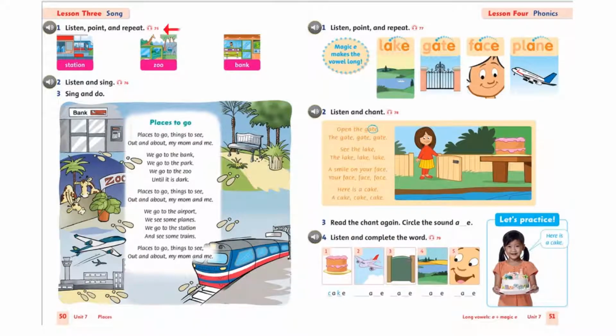Listening 75. Listen and point. Station. Zoo. Bank. Station. Bank. Zoo. Listen and repeat. Station. Zoo. Bank.